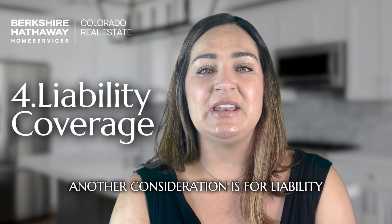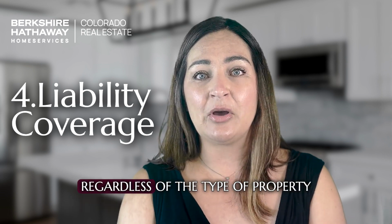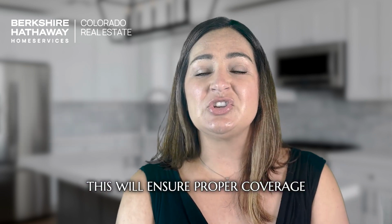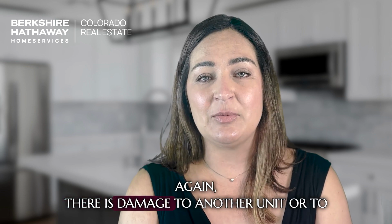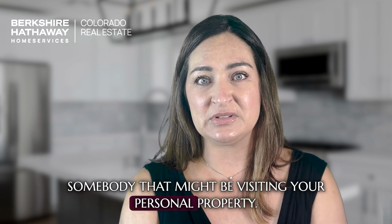Another consideration is liability coverage. Both policies will provide it, and it's imperative that you have that regardless of the type of property you're buying. This will ensure proper coverage in the event, again, there is damage to another unit or to somebody that might be visiting your personal property.